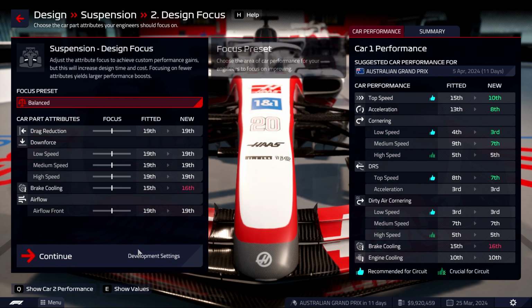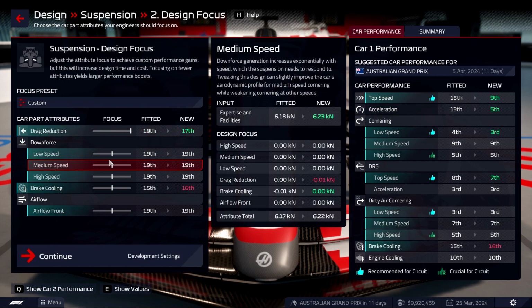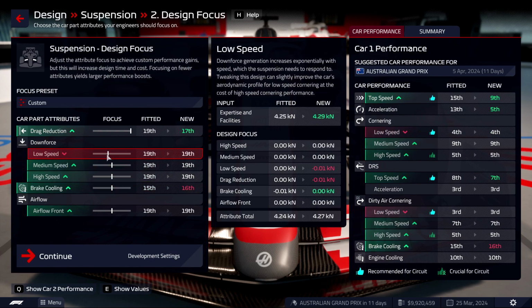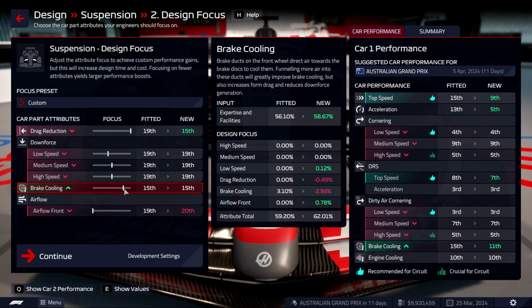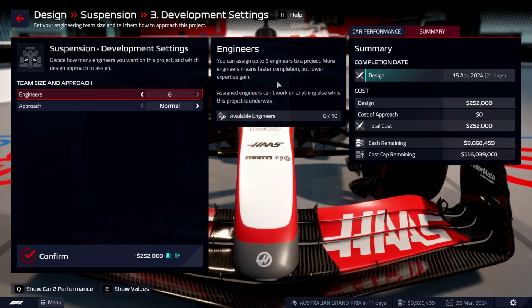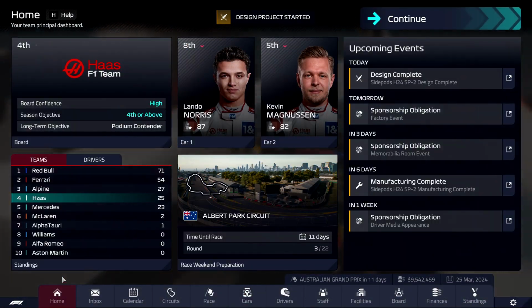Put everything we got here. Let's just try to make the best suspension we can. Pretty much. Drag reduction there. Don't need to put so much attention on low speed. Airflow, do that, and yep, brake cooling, put that up. Brush that on in time for Imola, hopefully, and there's that new suspension, hopefully already underway.